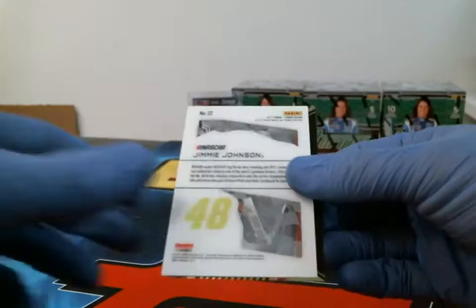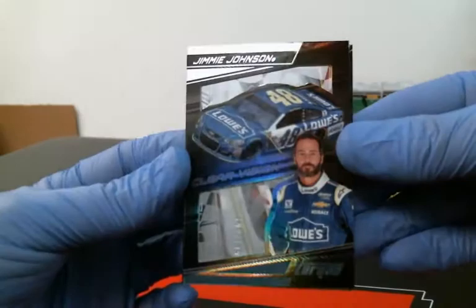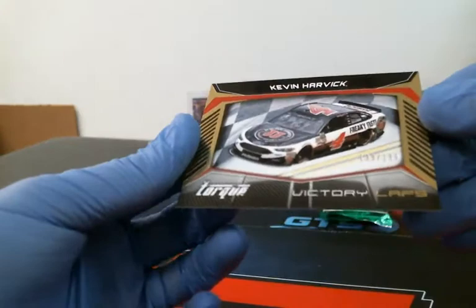Jimmy Johnson, Clear Vision. To 190, last one stamped. 199 of 199, Kevin Harvick, Victory Laps.